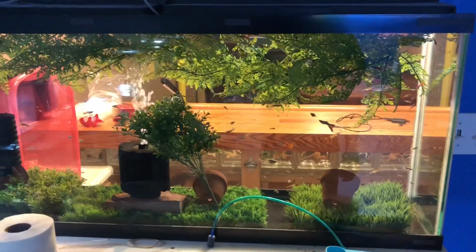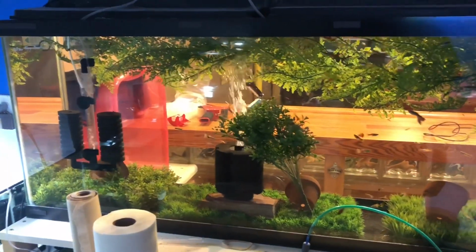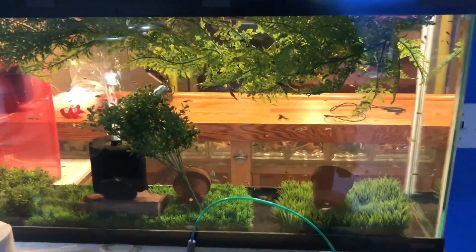First tank is the wall tank, and obviously I have my removable background off. The lights are off, so it's gonna be a little bit harder to see, but we have an assortment of guppies in here, some fancy guppies. I have some of my reds, some of my yellow half blacks. We won't spend too much time looking at this tank because it's gonna be hard to see most of these guys.